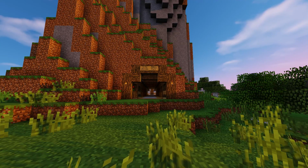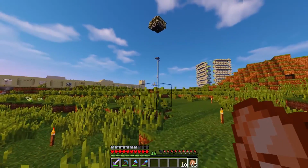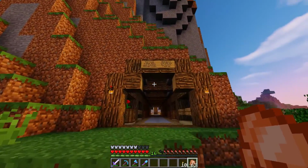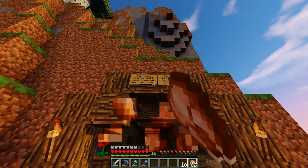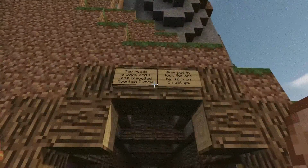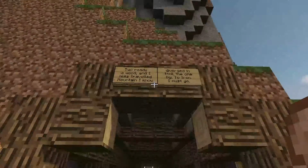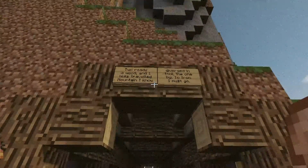Good morning, everybody. I am back, and it's time to show you the real big project for today. So I wrote a little bit of an entrance poem. Two roads diverged in a wood, and I took the one less traveled by. To Iron Mountain, I know I must go.